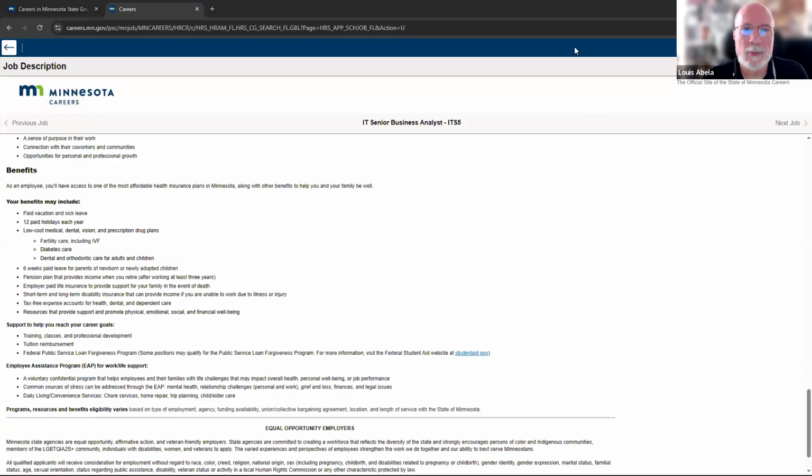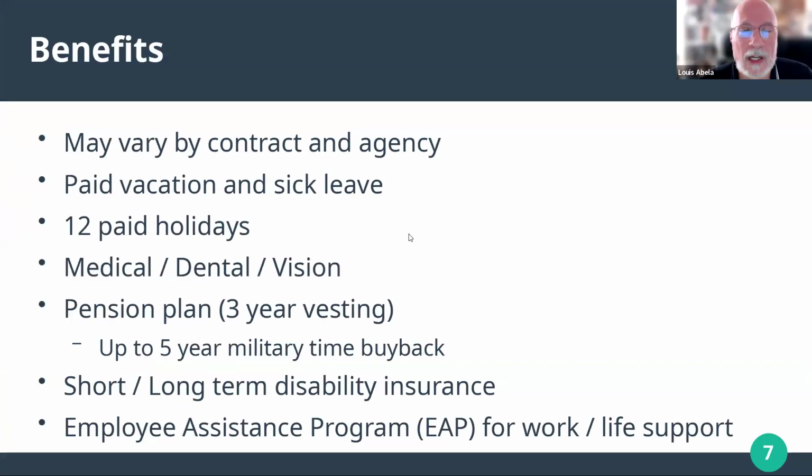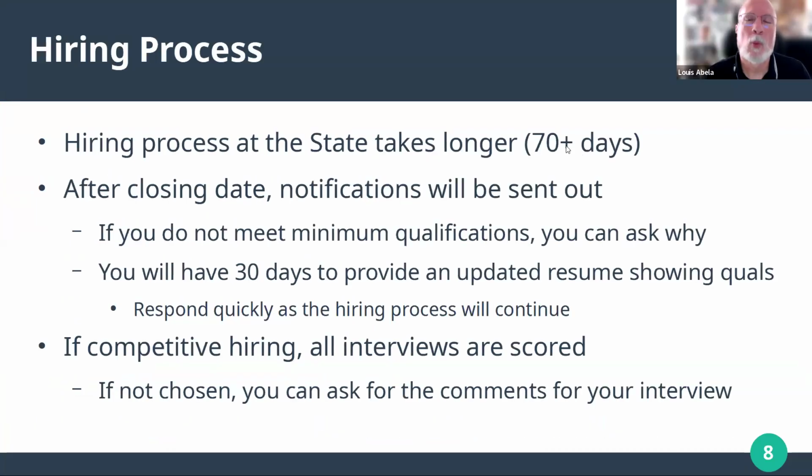Once we get to that point, we have covered a lot of what goes into the job description. So what I want to talk about now is the hiring process. When we're talking about these jobs at the state, you need to know that hiring at the state typically takes longer. On average, it's over 70 days between the time that they post these positions and the time they actually do a hire. As I said, there's a lot that goes into this, and there's a lot of manual work. This is why it takes longer. This is why I started out by saying, make sure you save the job description, because you might be 60 days down the road and have a question and want to reach out to that contact. Well, continue to reach out to that contact even that long down the road.